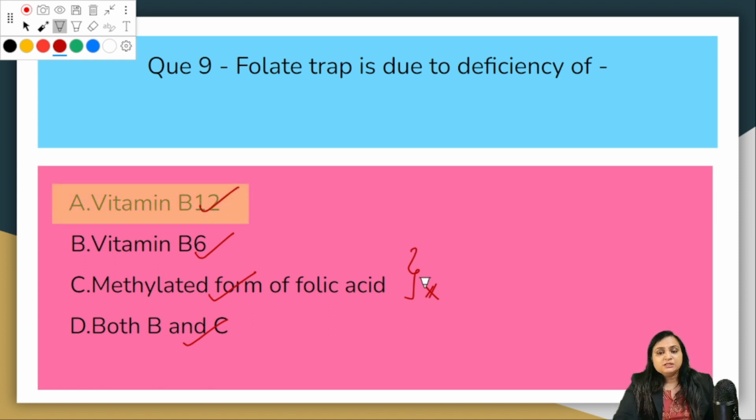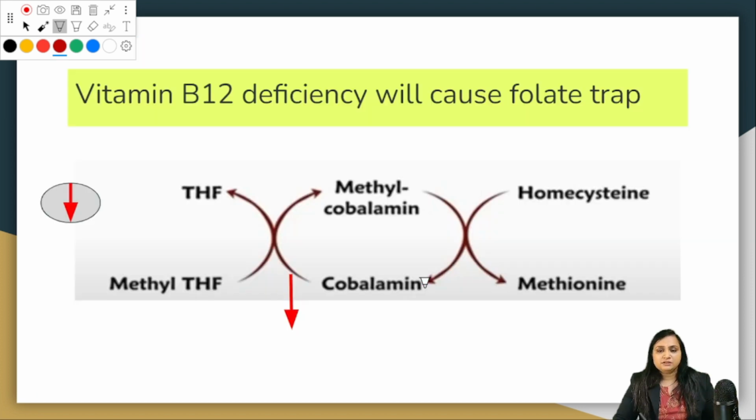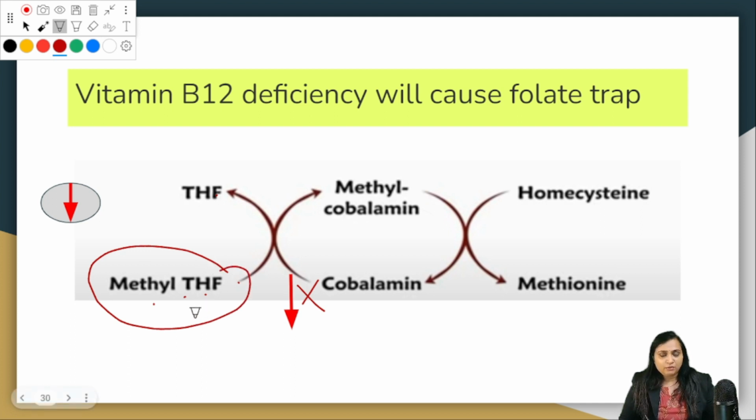So the correct answer is vitamin B12 causes folate trap, and this is because of this reaction, that methyl tetrahydrofolate is getting converted to THF. At the same time, cobalamin gets converted to methylcobalamin and homocysteine gets converted to methionine. So if there is no cobalamin, this methyl tetrahydrofolate will get trapped in the same form and it is not available. So B12 deficiency leads to functional deficiency of folic acid.